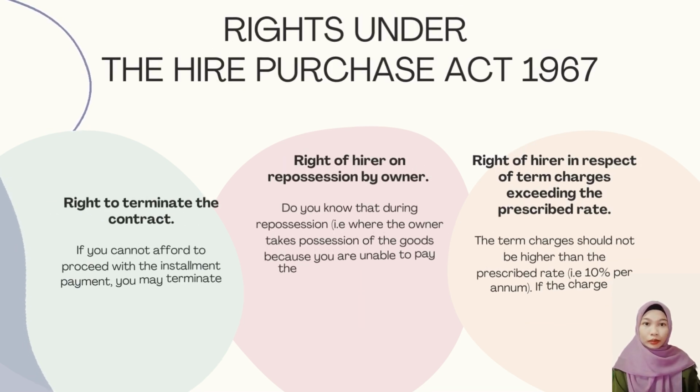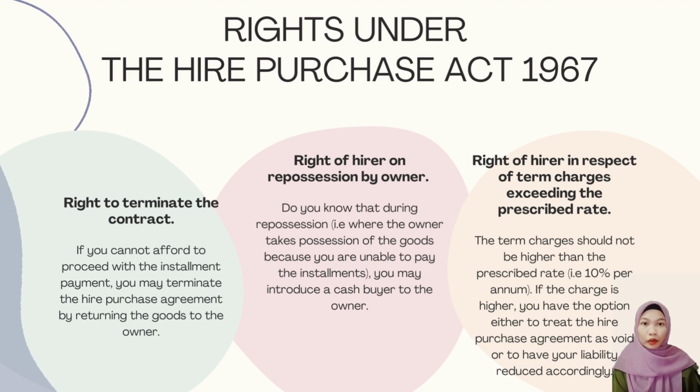Seventh, right to terminate the contract. If you cannot afford to proceed with the installment payment, you may terminate the hire purchase agreement by returning the goods to the owner. Eighth, right of hirer on repossession by owner. Do you know that during repossession, where the owner takes possession of the goods because you are unable to pay the installment, you may introduce a cash buyer to the owner. You are entitled to any difference between the amount paid by the cash buyer and the value of the goods.